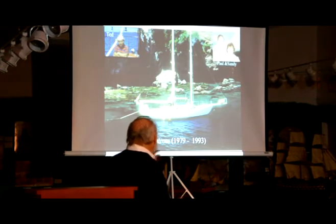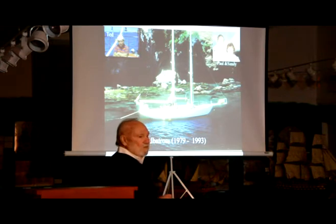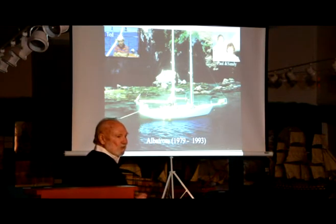And the boat is anchored in a little cove on the north part of Santa Cruz Island called Orizaba, which probably no one ever heard of. It's not even on the charts anymore, but it's in Brian Fagan's book, and it's a good hurricane hole.